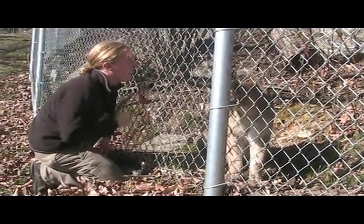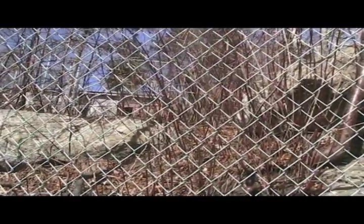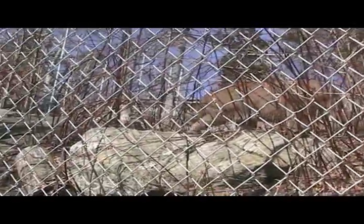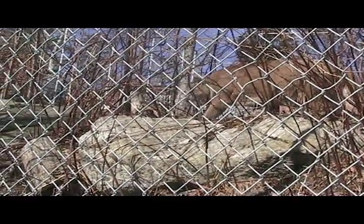Amazing creatures. The male has decided to come up. There he is. He probably weighs in at about 140 pounds or so. The female, roughly about 90.